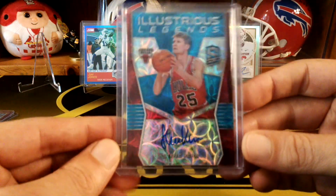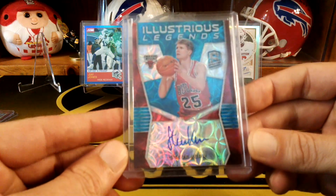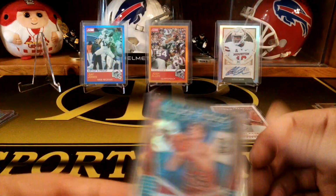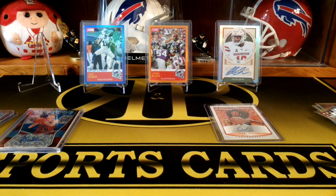The Spectra cards look awesome too. It's really cool if you move it around. Head coach of the Warriors now, but he was a good player for the Bulls. So yeah, I just wanted to do a quick video show.